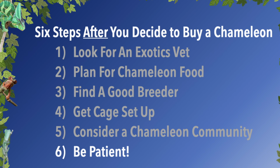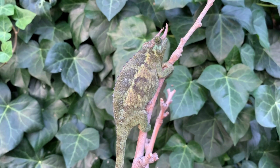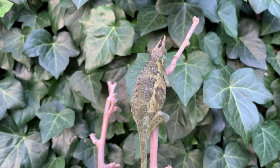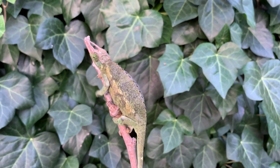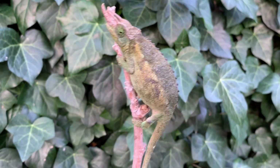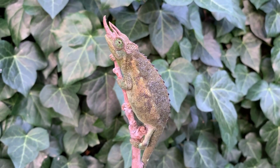And what he says is absolutely true. There is time. Keeping a chameleon is meant to be enriching and a source of enjoyment. And the biggest thing that's going to ruin that is if you're not set up properly. A healthy chameleon is a joy to watch. A sick chameleon is heartbreaking. And so take the time to do the setup. Take the time to find the right breeder for you and do the research at your pace.